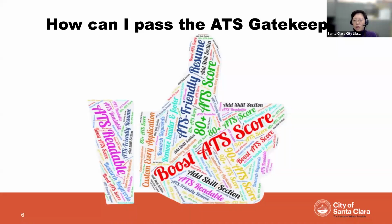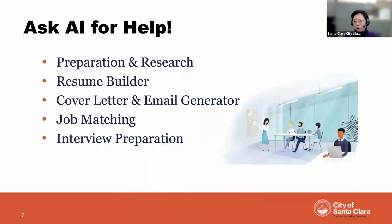So how can we make it more efficient? Well, ask AI for help. Nowadays, there are a lot of AI tools that can help you prepare and research a company, build a resume, make it ATS friendly, automatically generate cover letters and emails, do smart job matching, and even prep interviews with you. For example, do a mock interview.